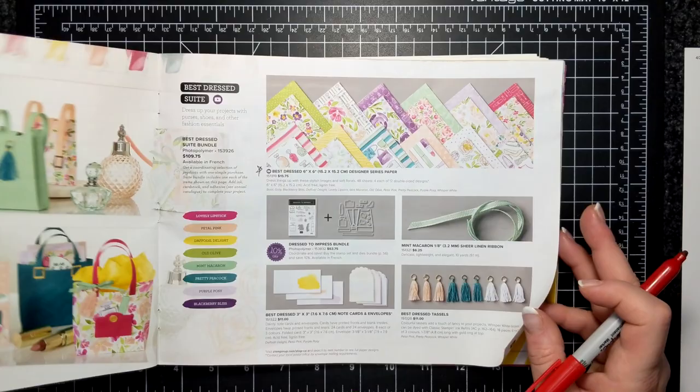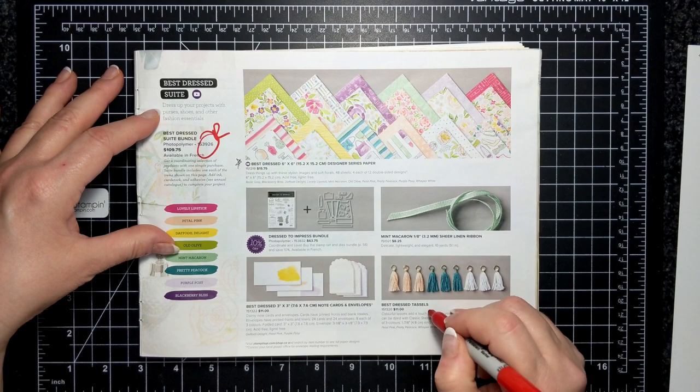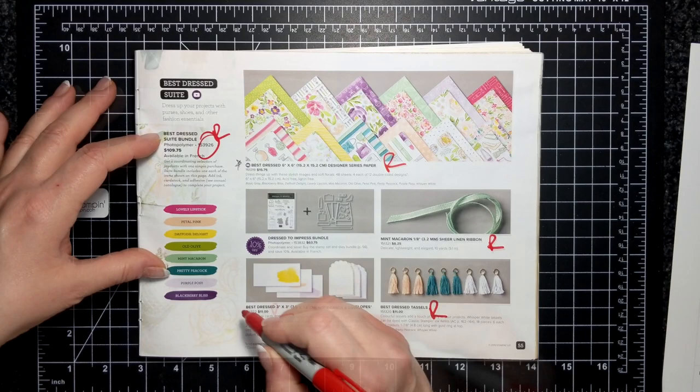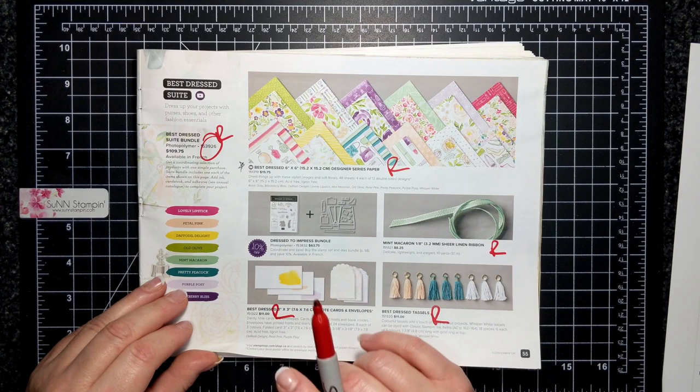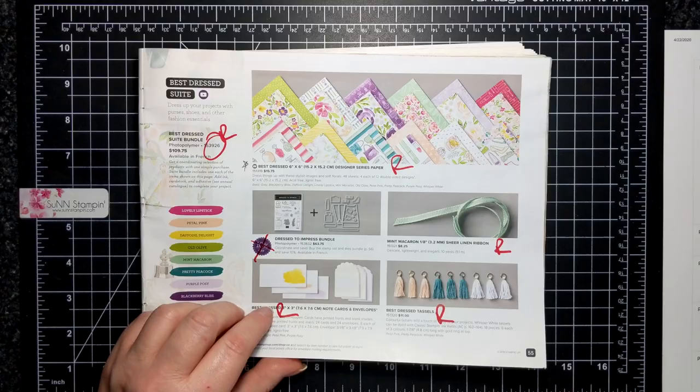55. Okay, so the Best Dressed Suite. The photopolymer, gone. The tassels, gone. The Sheer Linen Ribbon. This was really nice ribbon. The Best Dressed Designer Series paper, gone. I love that paper too, but that's okay. The note cards and envelopes, done. Obviously, we get to keep the Dressed to Impress stamp set and dies. They just won't be 10% off in the new catalog. So let's move on to 57.